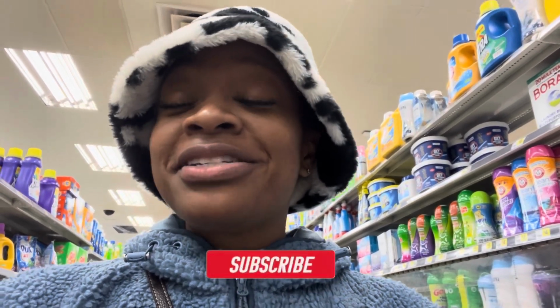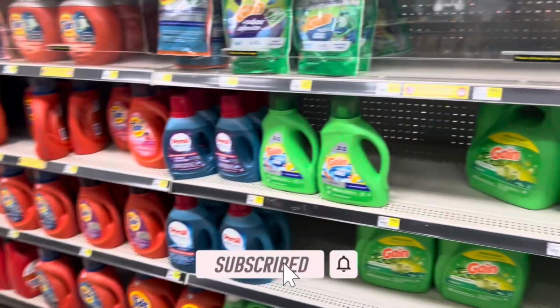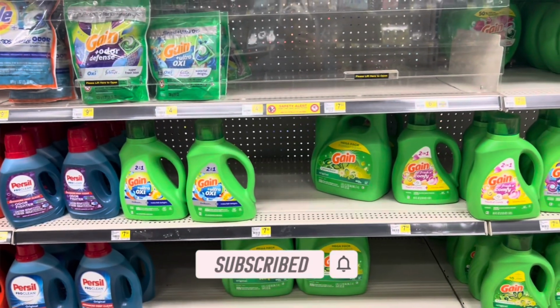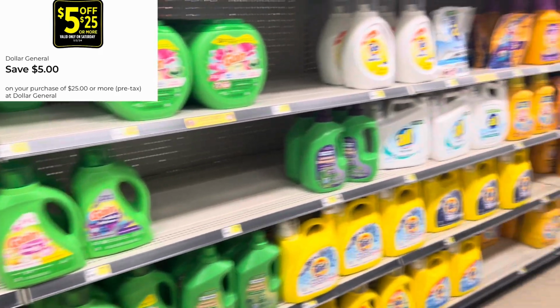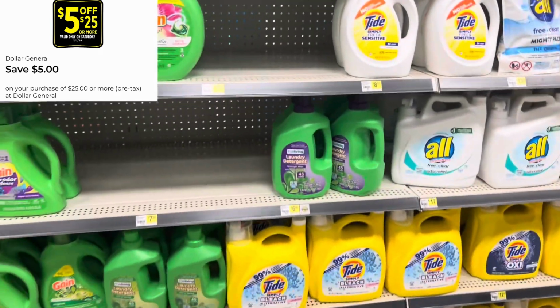But let's maximize our savings so we're not paying full price. So remember to check y'all's accounts for this $5 off $25 digital coupon. It's valid only today, Saturday, at Dollar General. With that coupon, you're going to get an additional $5 off for simply having your total at $25.